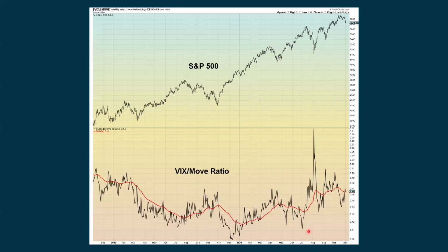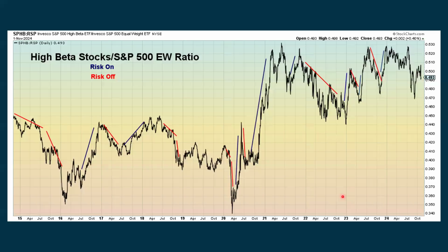We keep an eye on the volatility of stocks and the volatility of bonds. That's the VIX and MOVE ratio here. We're both quite volatile right now. Bonds have been going down. That pushes volatility up. The VIX has been giving a high reading and then even went up further when we saw the decline this past week. So we're coming in right about at the moving average.